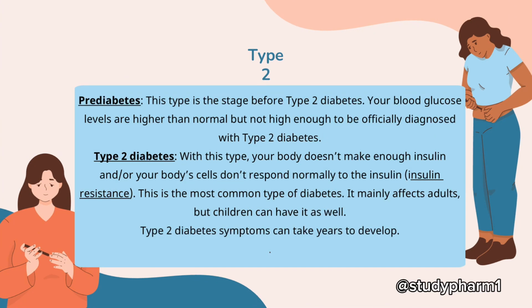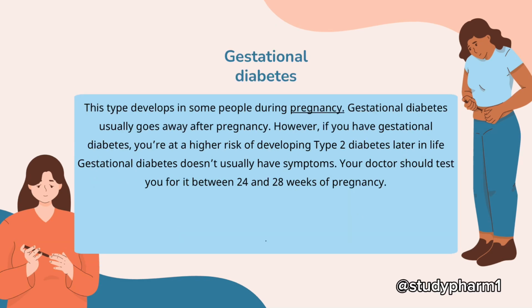Prediabetes. This type is the stage before type 2 diabetes. Your blood glucose levels are higher than normal but not high enough to be officially diagnosed with type 2 diabetes. Type 2 diabetes. With this type, your body doesn't make enough insulin or your body's cells don't respond normally to the insulin, called insulin resistance. This is the most common type of diabetes. It mainly affects adults, but children can have it as well. Type 2 diabetes symptoms can take years to develop.